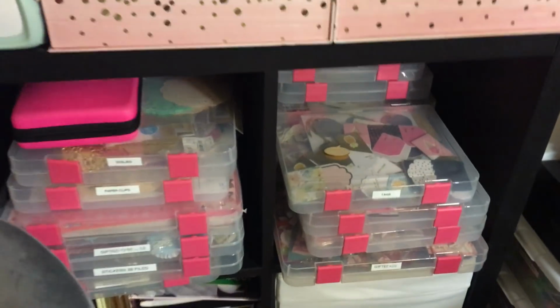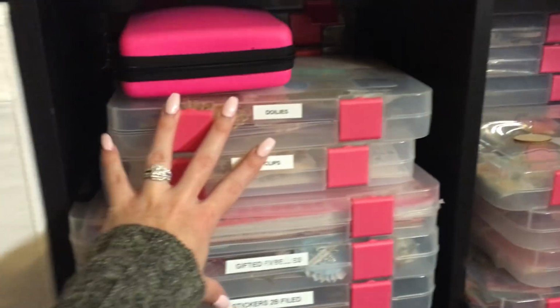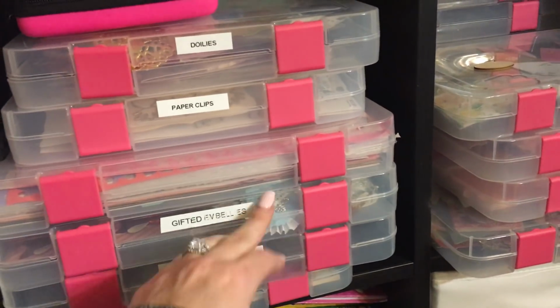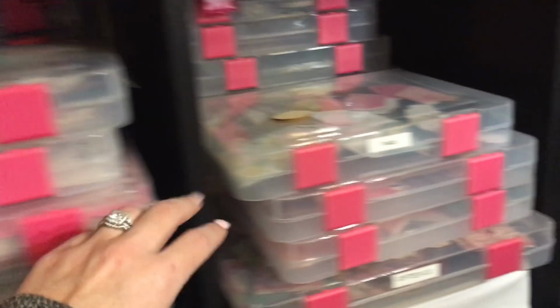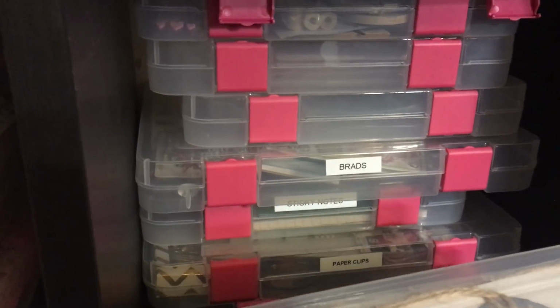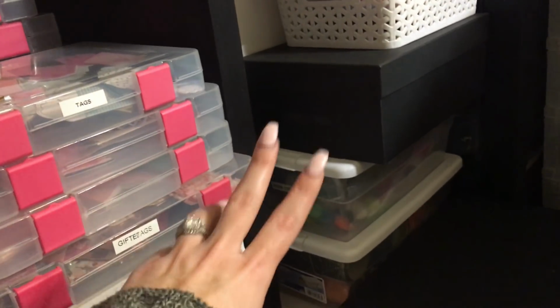So these things are from Daiso Japan here in California, and this is how I organize a lot of my stuff. If people gift me stuff, I have it in here. Paper clips, doilies, tags. Some of these must be new because I don't have them labeled, or they're turned around. Sticky notes, paper clips. Everything's organized into this. The stuff on the bottom is all holidays, Christmas, Halloween, because I started in Halloween with this whole crafty community, so I'm relatively new.